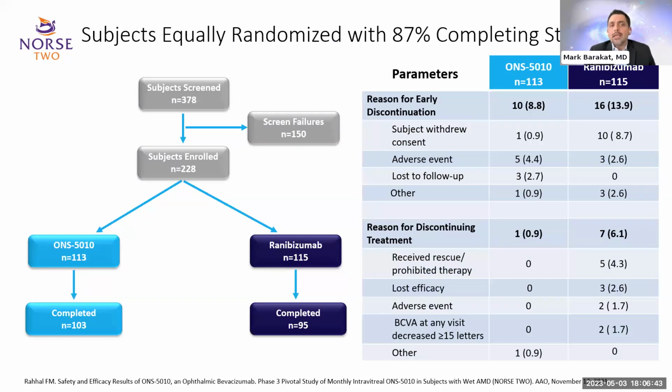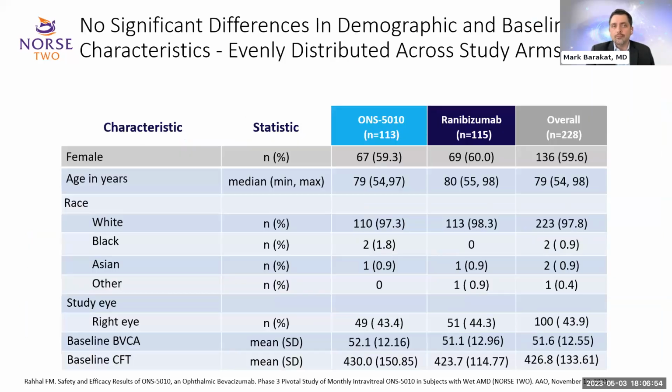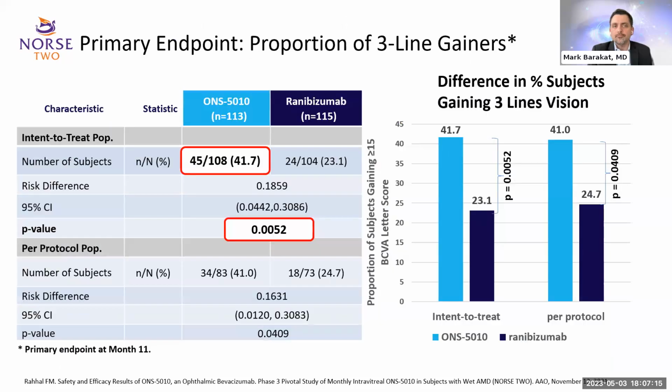About 228 subjects were enrolled. Close to 90% completed the study, with 103 in the active arm and 95 in the control group, and well balanced, as you might expect. These tend to be predominantly female, Caucasian, and 79 to 80 years old. BCVA was about 51 to 52 letters, so not the greatest vision in the world, and baseline CFTs were roughly between 420 and 430.